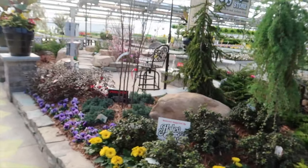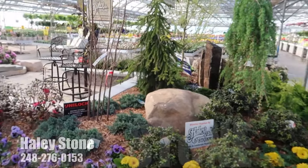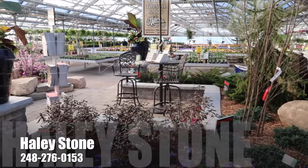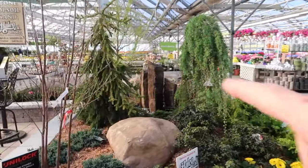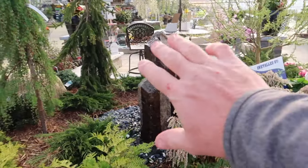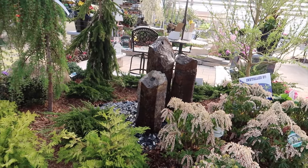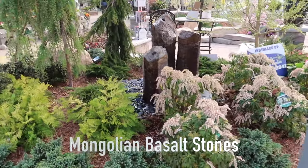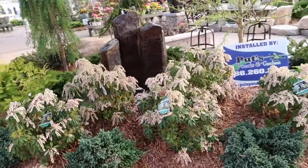So this is our booth. We go in conjunction with Haley Stone. Haley Stone does all the hardscaping, and we come in and provide water features. Over here, we've got a trio of Mongolian basalt stones. They go down into a hidden basin. It's a nice little water feature for a patio.